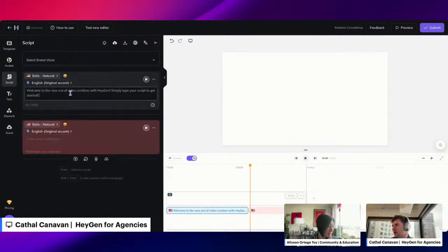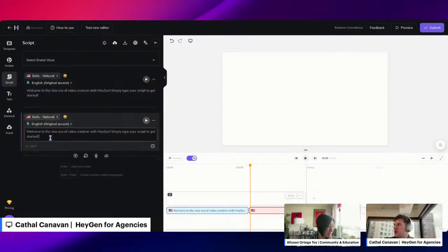Let's add another script. So you can see in this piece, hopefully you can see it, there's some exclamation marks in the sentence. Exclamation marks will add a more expressive end to the sentence, so using exclamation marks definitely helps. Question marks also will change the inflection of the voice.